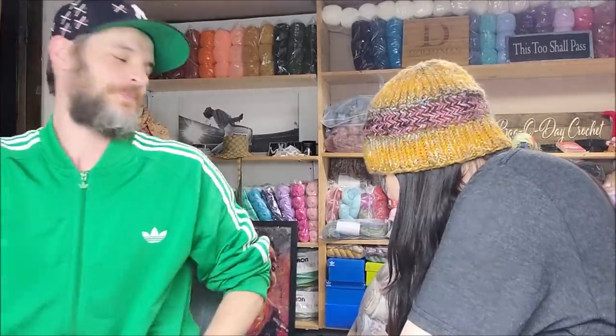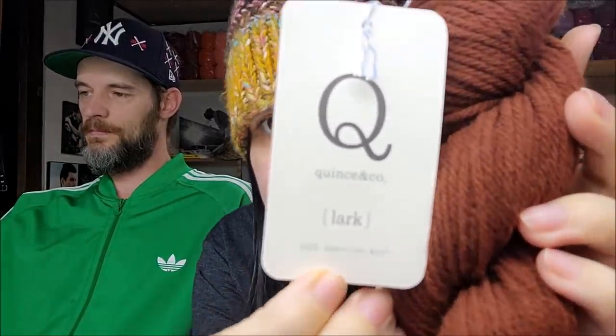Well, let me find some stuff I know maybe that they have. Look these two up, because they have a lot of other stuff that I didn't get right now. Lark. Okay, this is the Quince and Company again. 100% American wool. And this is Lark. It says it's grown, spun, dyed in the USA. 134 yards of a number 4 weight. Oh, it's pretty. I love it. It's actually softer than the other one, but it's still kind of like wool. How much is it? $9.95 a hank, which isn't bad for American wool, I guess.